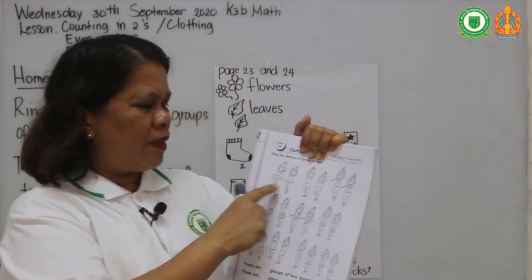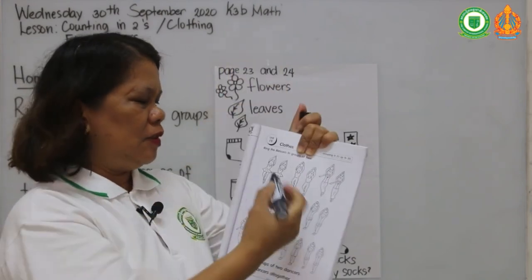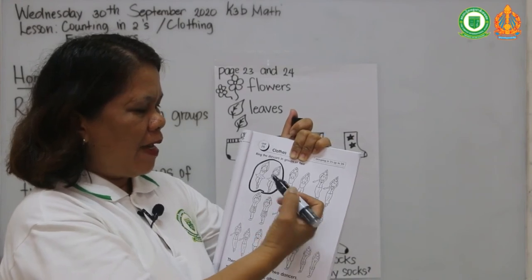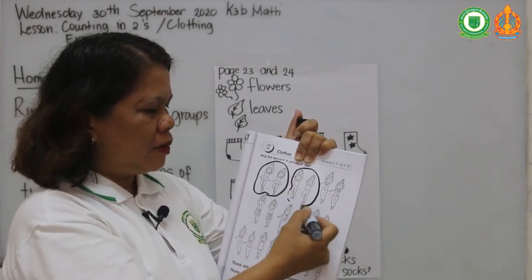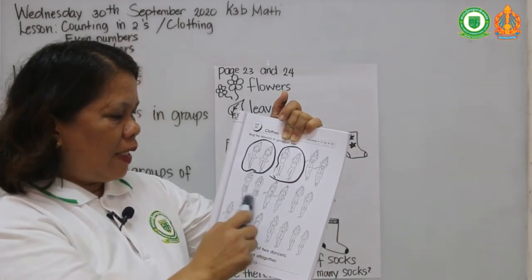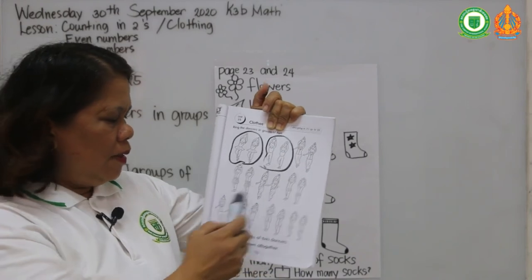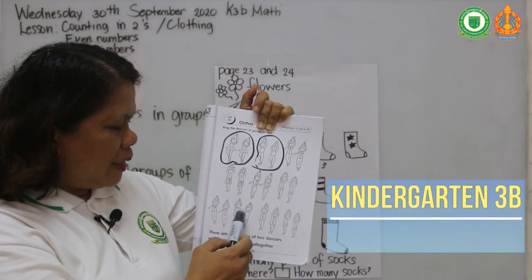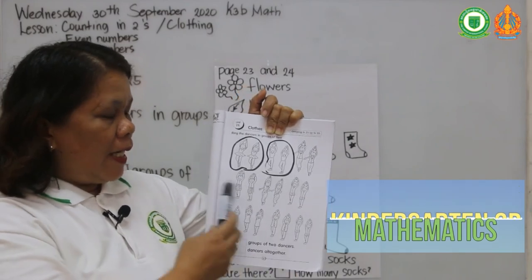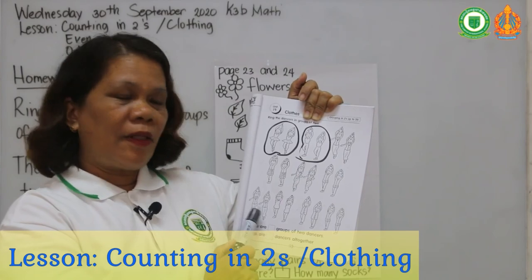For example, number for these two, they are wearing skirt. So you're going to circle these two, okay? They are wearing pants, you're going to circle two. You're going to circle by twos, okay? One, two, circle. One, two, circle. One, two, circle. And you're going to count how many circles are here, okay?